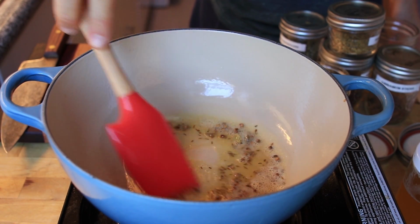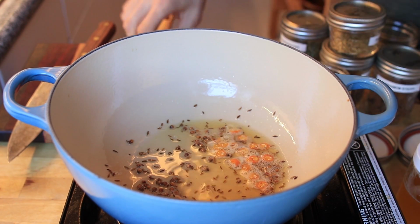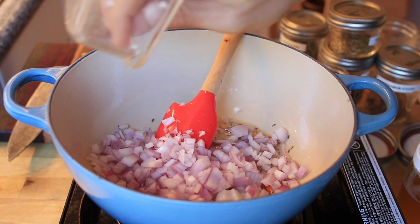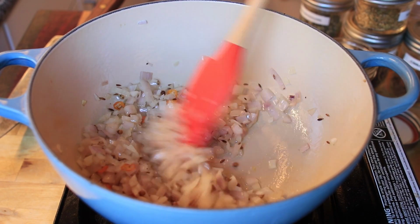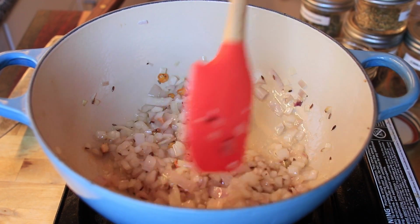Once that cooked for about 30 seconds, I added some fresh chili in there, and then some onion, and then some salt. The salt will help brown those onions a bit and also add just a layer of flavor. You really want to cook that on a nice medium heat. Cook it low and slow to make sure you caramelize all of that goodness right down.